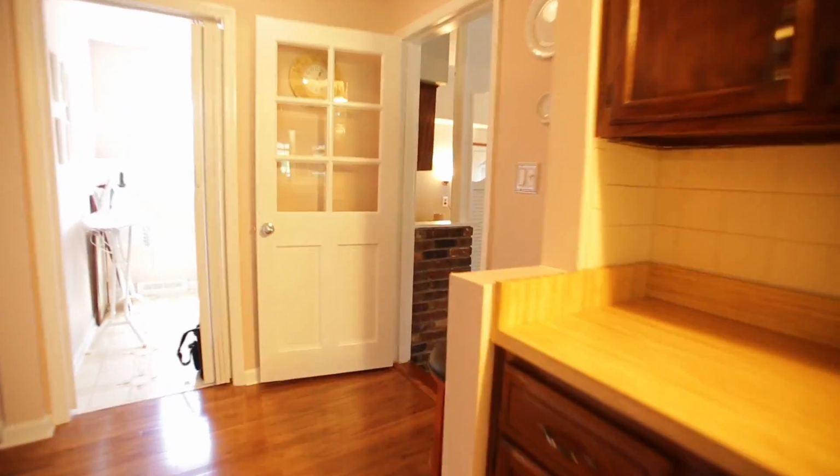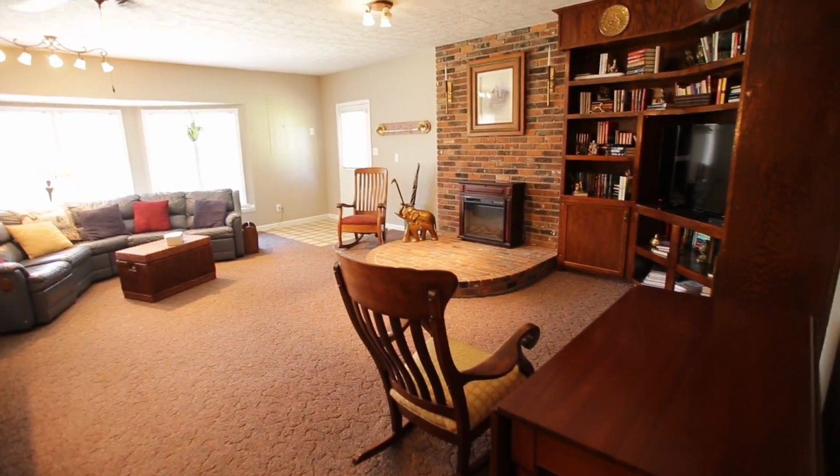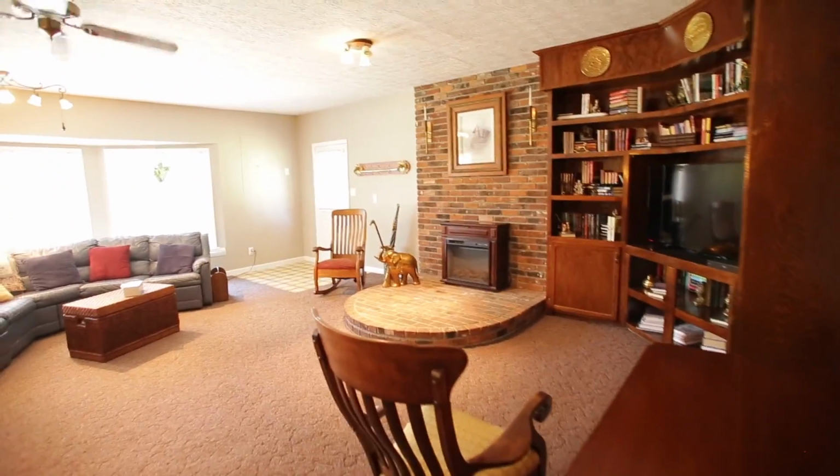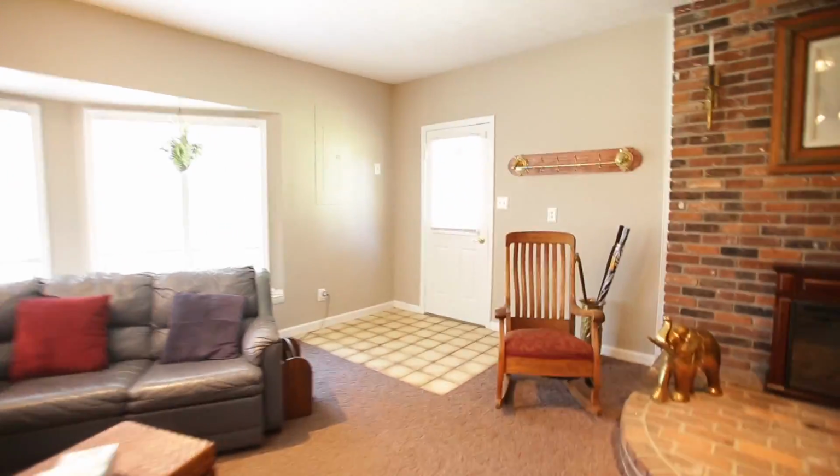All right, let's see my favorite thing about the whole house. Well, besides the barn, and besides the 2 acres, and besides that it's right next to the lake, it's this room. The seller calls it a den. I call it the fun room.